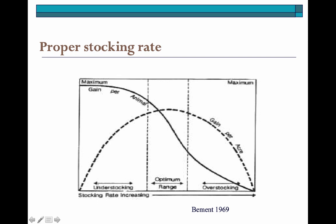And so gain per acre is really essential in the range world because that gives us an idea of how much each acre is willing to contribute to production. And so as you can see in the optimum range here, that's where both of these lines kind of meet. So it's a happy medium. So we're going to see the top end of gain per acre, and we're going to start to see the maximum gain per acre just start to drop with the optimum range.